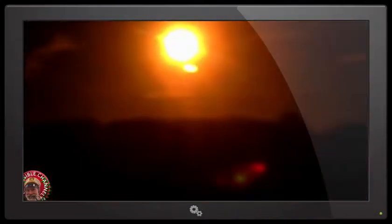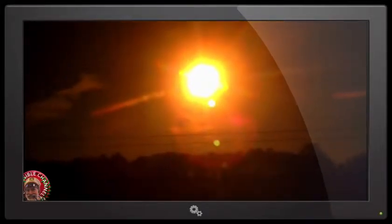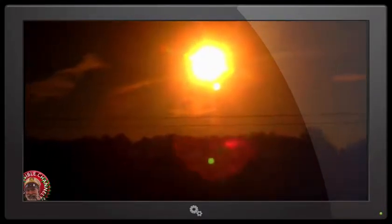Now you can see my camera focused back out. I'll focus it back in. When I focus it in, see, it brings it back. Otherwise, it's too bright. So you have to do some playing with these things to find this, but it's definitely back up there by the sun again, and I think there's two of them this time. You guys, do you see what I'm seeing here?